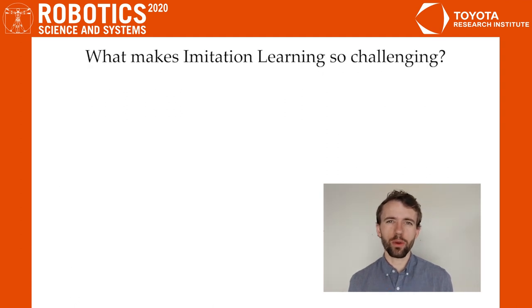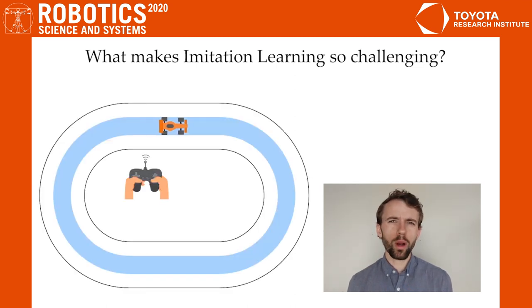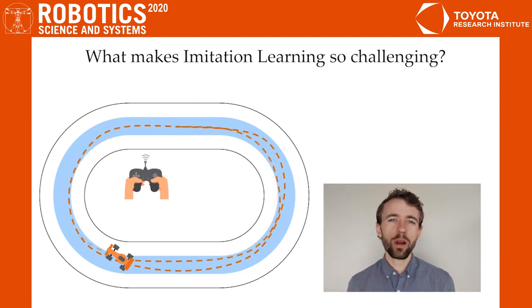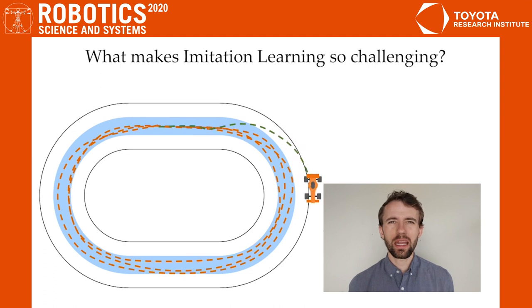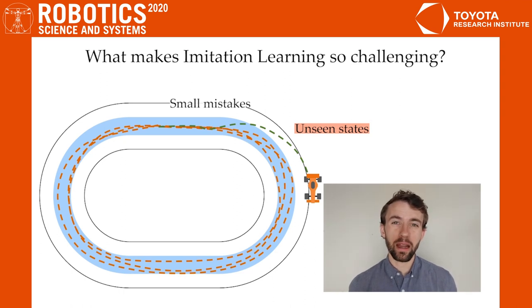Learning from demonstrations, or imitation learning, is significantly more efficient than reinforcement learning or hand-programmed robotic controllers. However, it's still incredibly burdensome on humans. To show why, consider how a human might demonstrate a driving task. The human drives several laps, sticking to the safest portions of the track. However, when the robot takes control, if it makes any small mistake, it's likely to encounter tricky unseen states. And, not knowing how to act, it may make catastrophic mistakes.